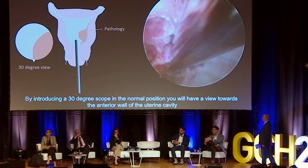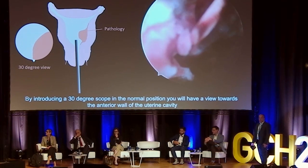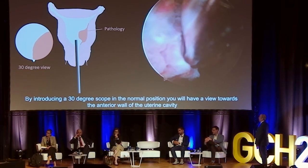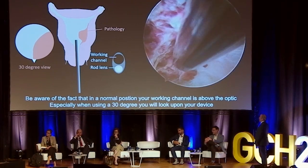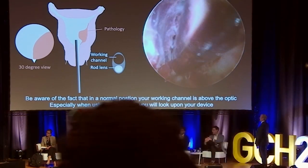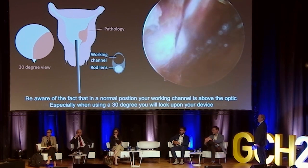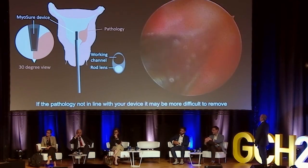Because when you're introducing the 30-degree scope in a normal position, you always look at the anterior wall of the cavity. And as the working channel is above the rod lens, you always have the optic on the front side, which you see also on this video, always looking towards it. And especially with the 30-degree, it will block a lot of your vision if you position it wrongly.